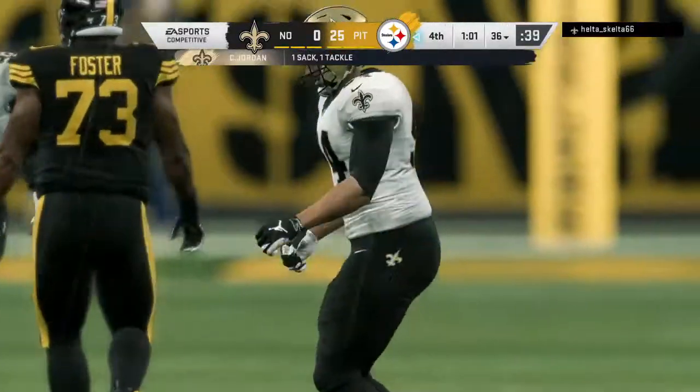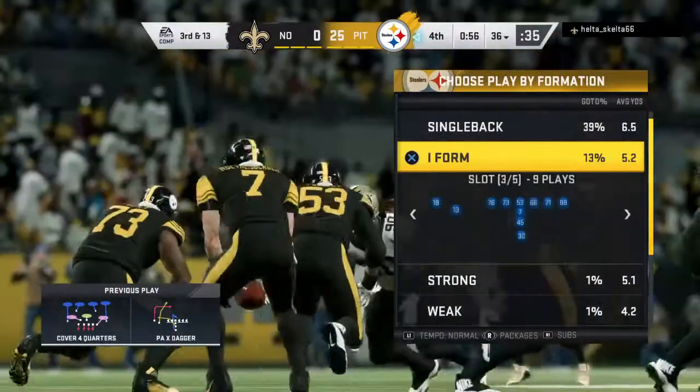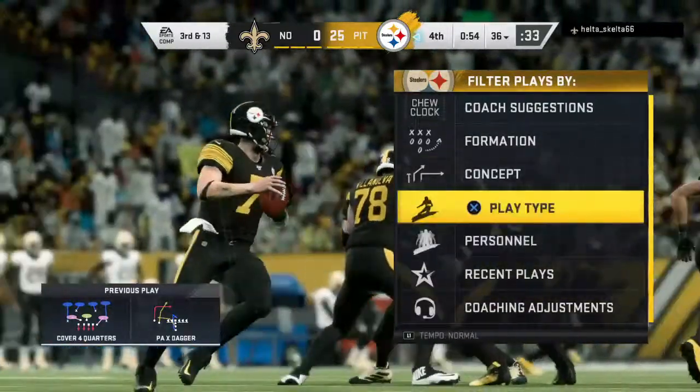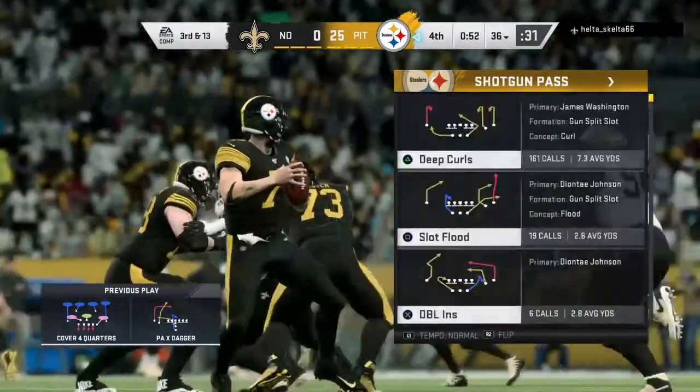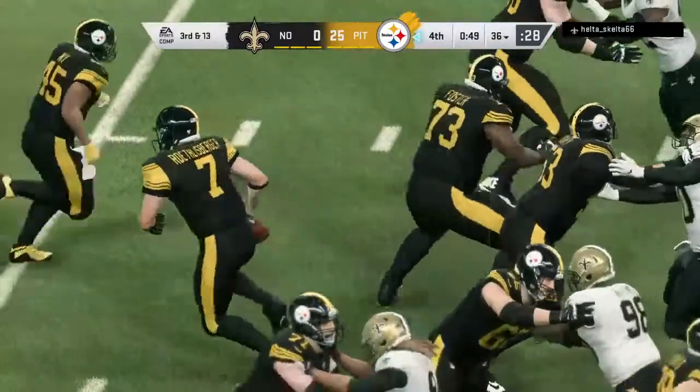Nowhere to escape, and he goes down. The sack coming from defensive end Cameron Jordan. Okay, you know my bias is about to come out here. A lot of people would think that the offense is just moving in the wrong direction. I'd say they're moving in the right direction because the defense is pushing them back.